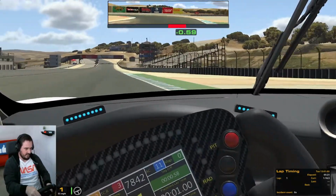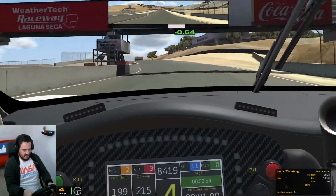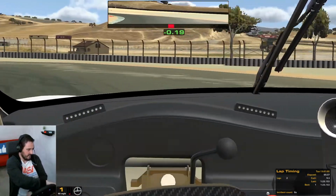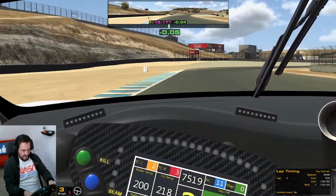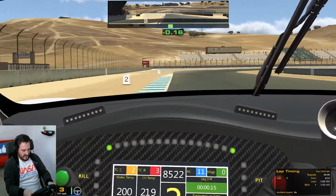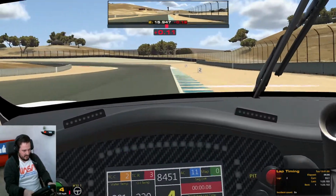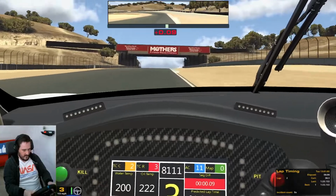Oh, nice. Nice, that felt good at the end there. I am super curious to see what lap time this can do. 123.1, okay. Let's try and go green. Green, green, this is good. There's that apex again, damn it. The exit was a bit better.